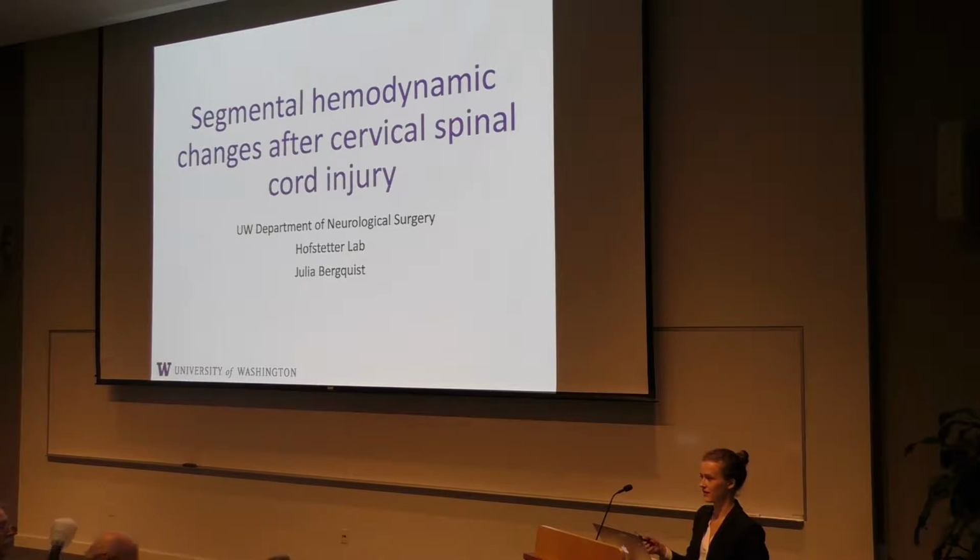I've been in the Hofstetter lab this summer, and today I'm going to tell you about our lab's experiments in segmental hemodynamic changes after cervical spinal cord injury.